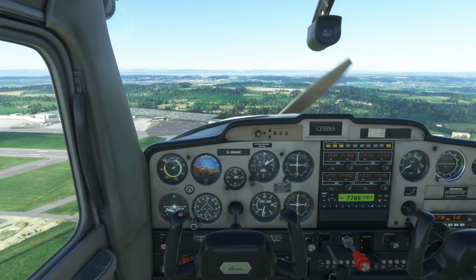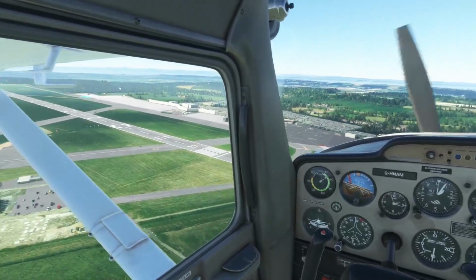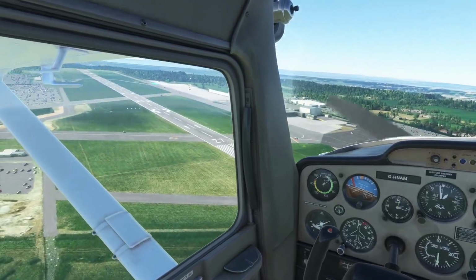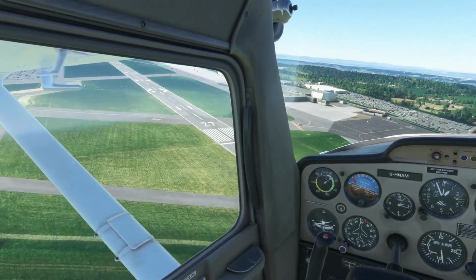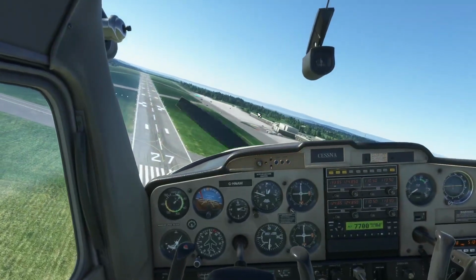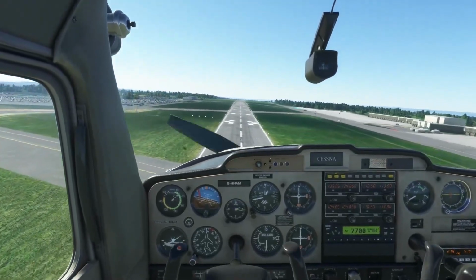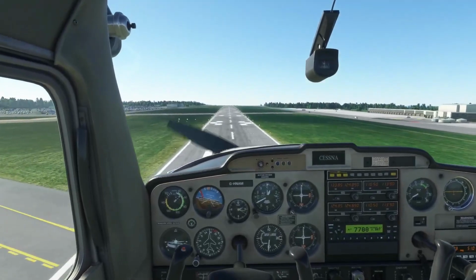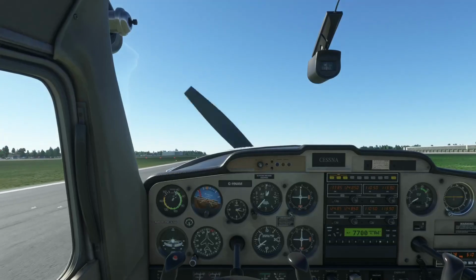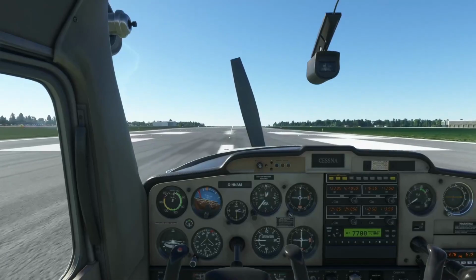Okay, we'll bring in our final stage of flaps, and we do our final call. Golf Alpha Mike landing runway 27. And we turn final. Very short final. And because we're landing on the runway, we don't need to turn off the master switches. And there we go.